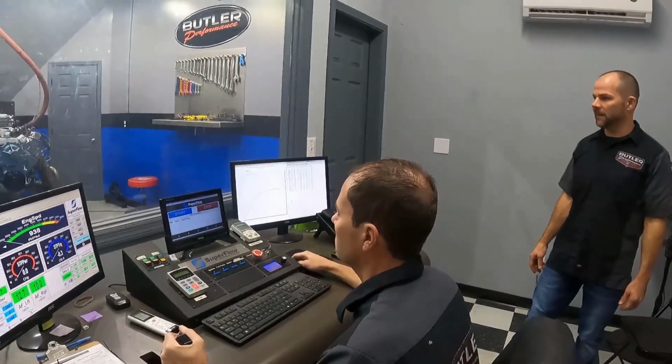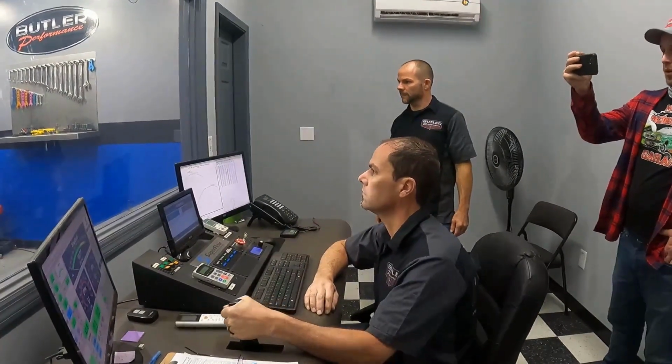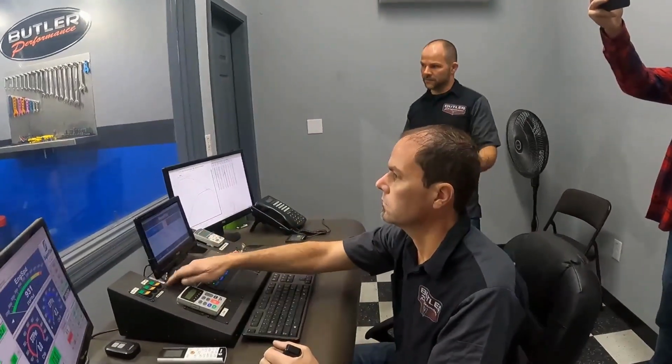Very mild hydraulic roller. Stock cast iron heads. They've had a little bit more work done on them. That's a lot more responsive than that other one. That other one had a hog in it. It came to us from a customer with some EFI issues as well as some internal issues with the engine. So sort the engine out, how it works with EFI.